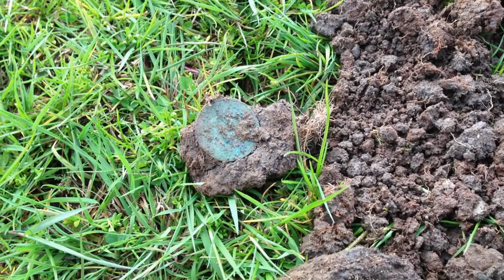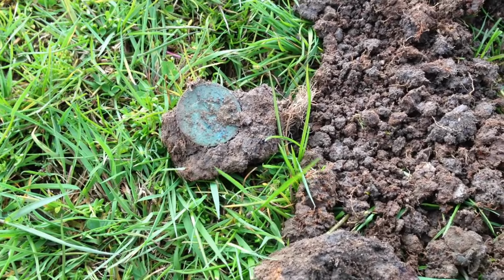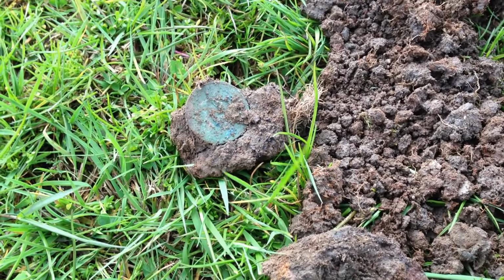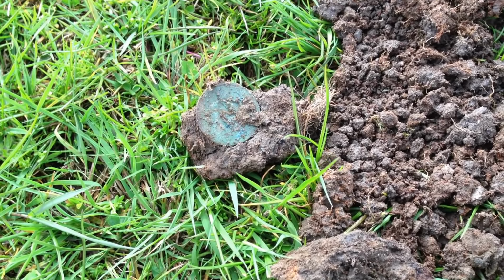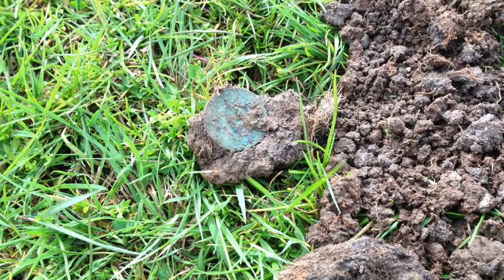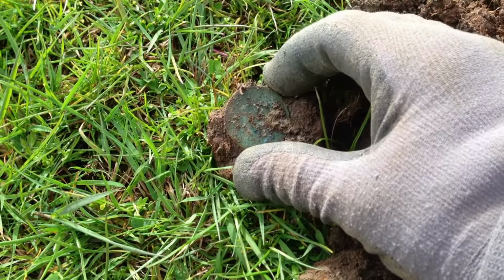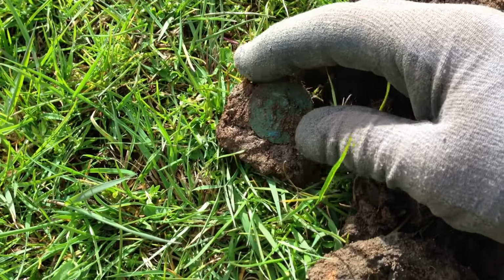Well, I've come out in the morning again and have happened across my first coin today. It's been a lead fest this morning. Didn't think I was going to get a coin at all. I thought it was going to be one of those days, but here we go. I think it's a Victorian penny, but we shall soon find out.